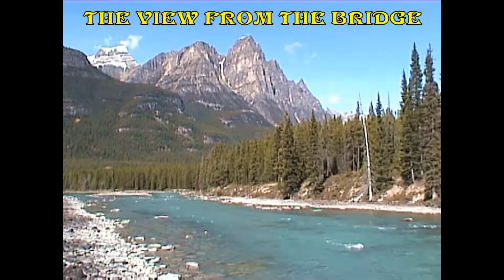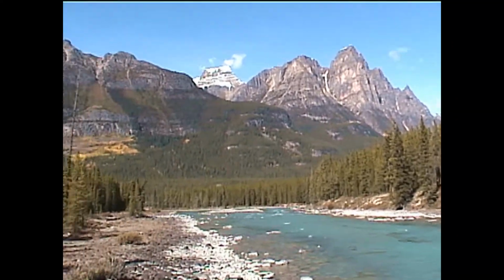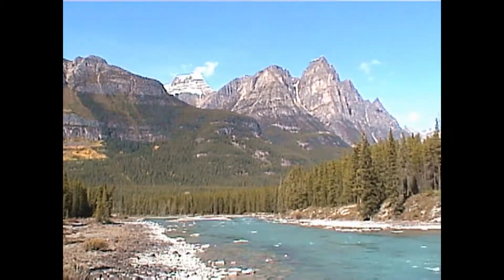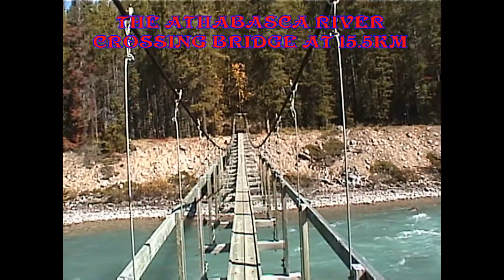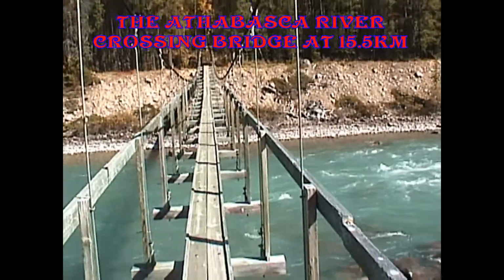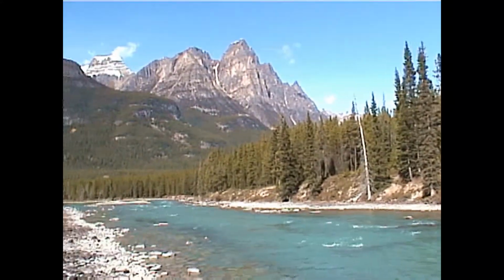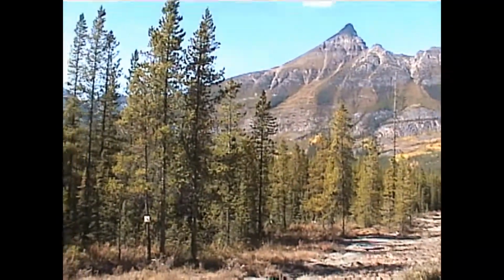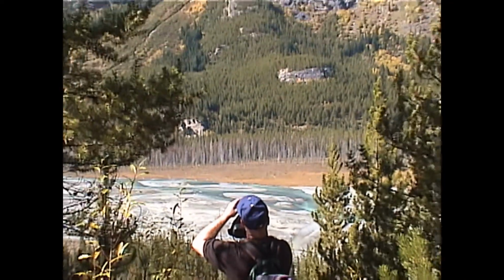This is the bridge, about less than a kilometer from our campsite. On the bridge, Athabasca River. Here's the bridge that we crossed. The view from the bridge again. It's hard not to take a lot of pictures of this gorgeous area.